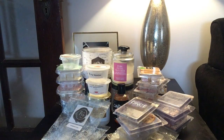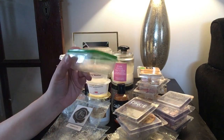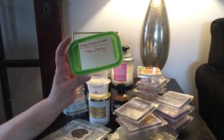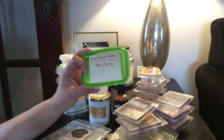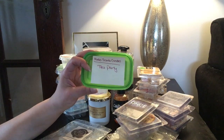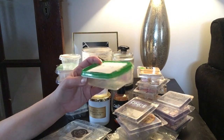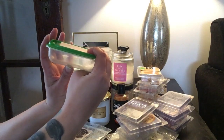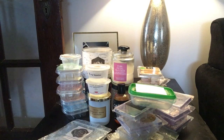And then last but not least, another Canadian vendor, Make Sense Candles. This is Tea Party. I think they're trying to do the tea and cakes fragrance oil, but this almost had a lemon scent to it instead of almond and orange. I really, really enjoyed this. It's not tea and cakes, but it was not bad either. I kind of like this one. Unfortunately, my girl Cindy didn't have any polypropylene bags, so instead she improvised and sent me these cute little containers. So thank you so much to Cindy and Marissa for that.